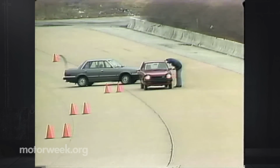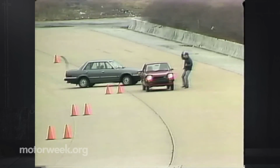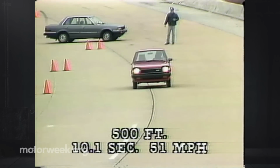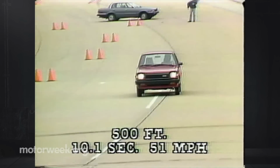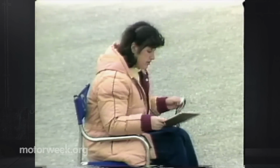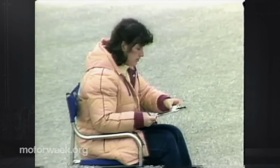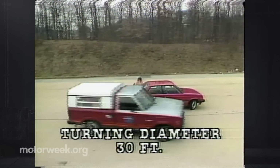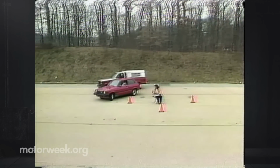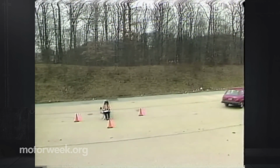And while we also found a passing time of 7 seconds much slower than we'd like, the Starlet's bottom-end power performance, just where you want it to merge into traffic, was very respectable. A 500-foot on-ramp time of 10.1 seconds at 51 miles per hour. Now, our car did not have the optional air conditioning system that would no doubt significantly reduce performance. Of course, though, we expect the tiny 30-foot turning diameter to remain intact. It's so small that it was possible to actually swing inside the tightest circle made by our mid-size Ranger pickup.